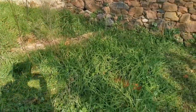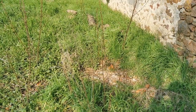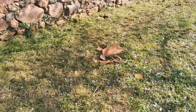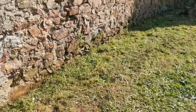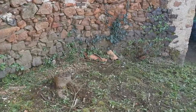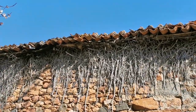And then we've got all these broken tiles in the grass here. But my strimmer only lasts about 15 minutes charge, so I can't do any more. But I've done all this down here. This is what I'm struggling with in the grass. Tiles that have dropped off. But yeah, they're a bit precarious, some of the tiles up here.